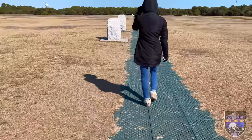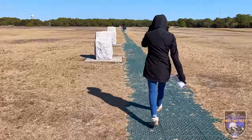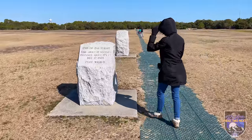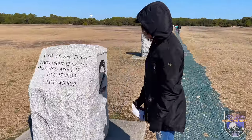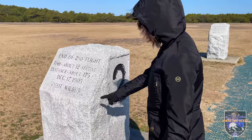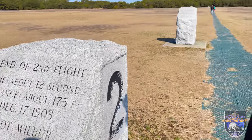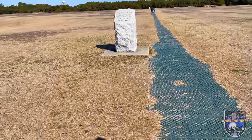Going to flight number two. And that was Wilbur's flight, I believe. It was Wilbur, yep. And as you can see, 175 feet, 12 seconds. A little over 12 seconds, they said. Number two by Wilbur. Yep. So they actually went about another 55 feet more.